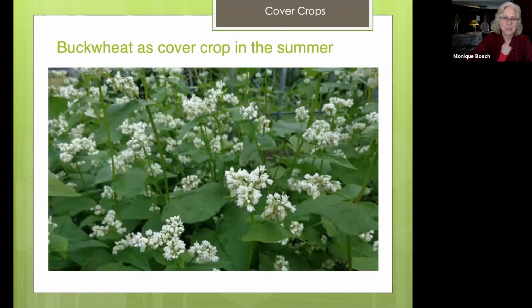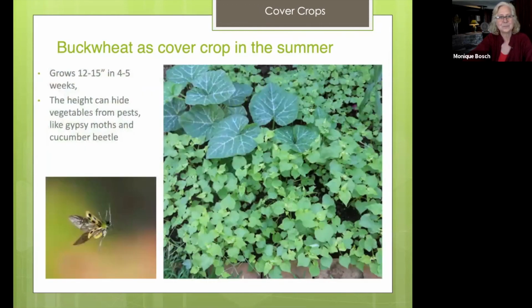Buckwheat is probably my favorite cover crop, especially if you're wondering what to do with a field that you've just harvested for spring crops. It's a wonderful pollinator and adds so much to the soil. Here you can see it growing with what looks like some kind of squash in there. It can hide vegetables from the pests, so it's a wonderful disguise as it's coming up.